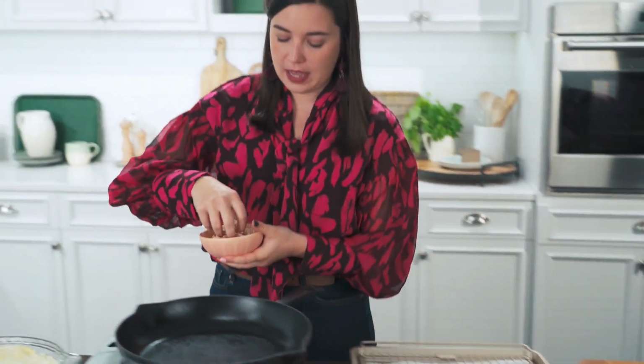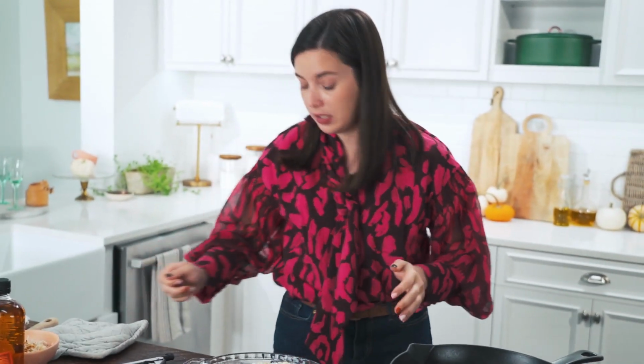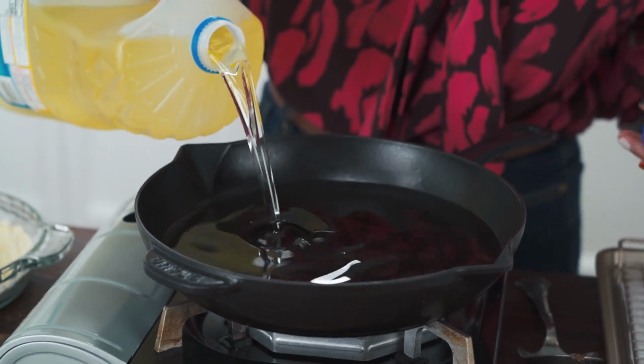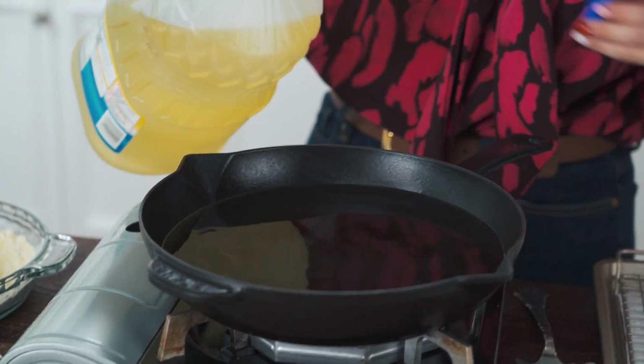Skillet's clean, coconut is toasted. It's out of the way. I don't have to think about that anymore, or at least the toasting of the coconut. Now I'm back on track with the frying of the okra. I would typically do this in a Dutch oven, like a deep fry situation, but that is not a cast iron skillet, so I'm frying it in this.